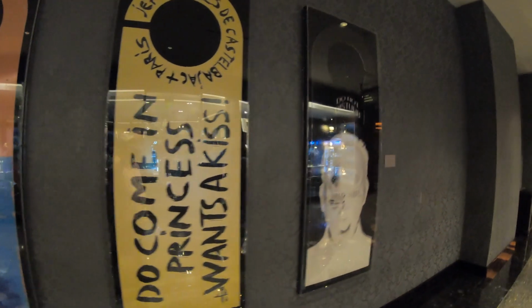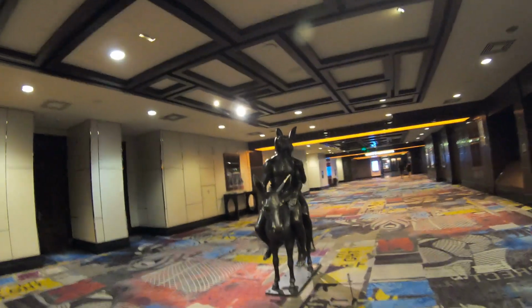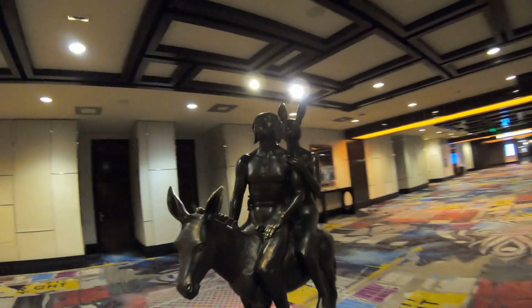The Cosmo is also known for some unique and unusual art around the building, some sculptures and paintings and things like that. As a matter of fact, I must have passed this unusual sculpture I don't know how many times on the way to the elevator bank.